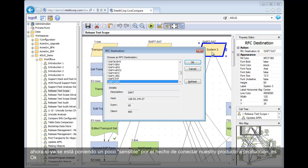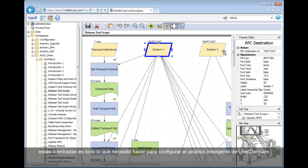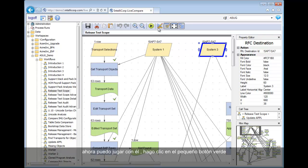Now, if already that's making you feel a bit sensitive about connecting our product to production, it's okay. There's a variant of this analysis that instead of talking directly to production, reads the usage statistics from a flat file. So you'd log into production, run the report that outputs what's been used and by whom, and LiveCompare will then read that in. So that's it. Those three inputs are all I need to do in order to set up the LiveCompare Intelligent Impact Analysis.